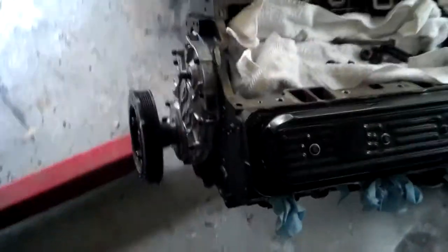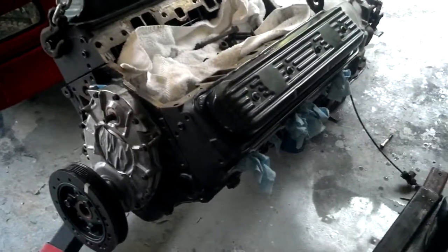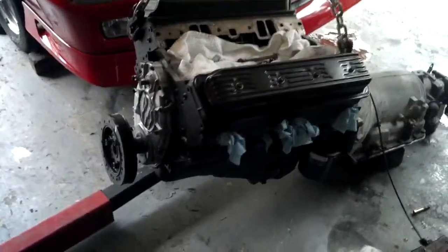Yeah, that's pretty much it. Transmission's from an '86 IROC. The motor's an LT1 motor, Generation 2, which is from a '95 Caprice, I think. Anyway, it'll be quite an improvement from my 140 horse six-cylinder to about 260, 270 horse Caprice motor.